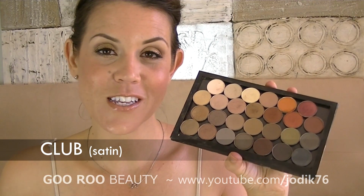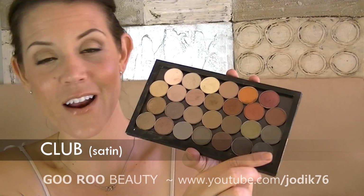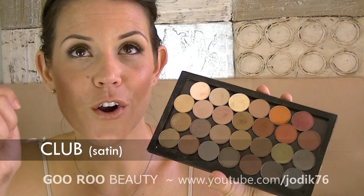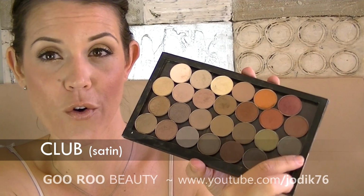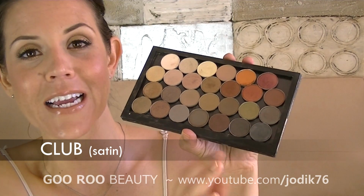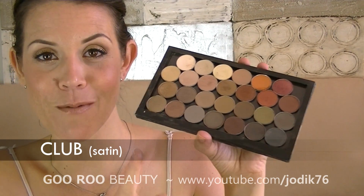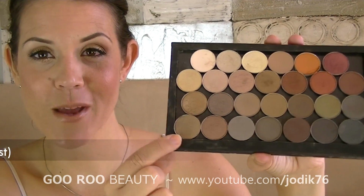It looks gorgeous blended out. That warmth from that warm red brown comes out as you blend it out. You can pack it on over a black base to really get that dramatic duochrome. I love Club. I don't use it enough, but every time I use it, I absolutely adore it. Go and check out Club if you haven't seen it yet. It's beautiful.